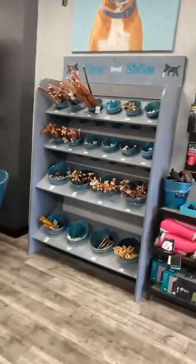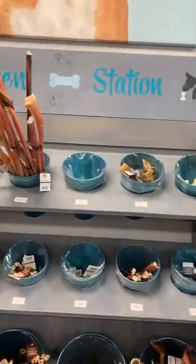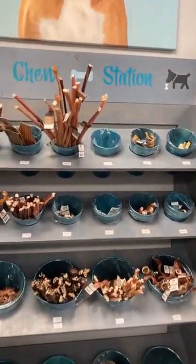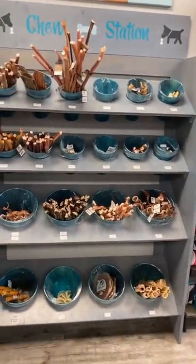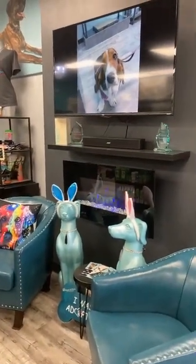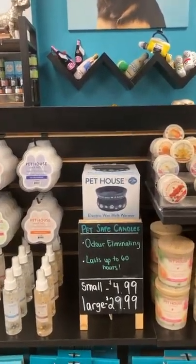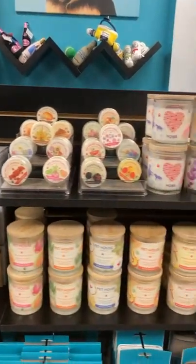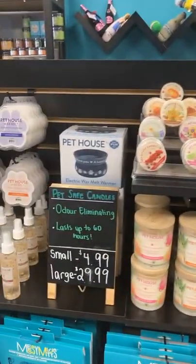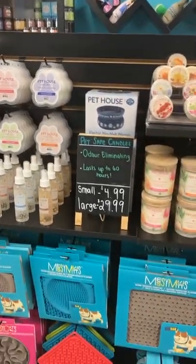I'm going to show you, we've got our chew station. It is important that we're always doing natural chews. Never, never, never rawhide. Stay tuned for that. TikTok as well. We've got our fireplace and consultation area. We have got, now this is some stuff for us because these are the candles, room sprays and wax melts, but these are all pet friendly. Very important if we're going to be burning candles.